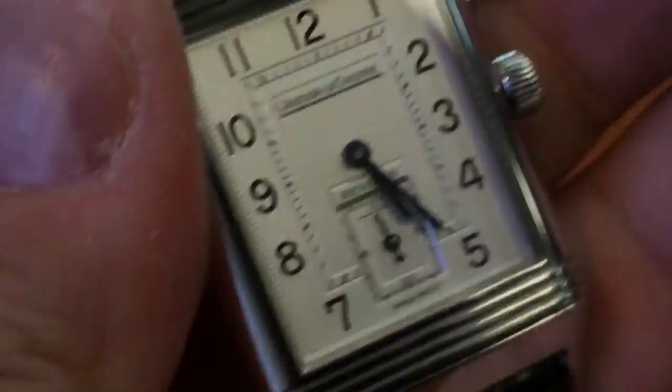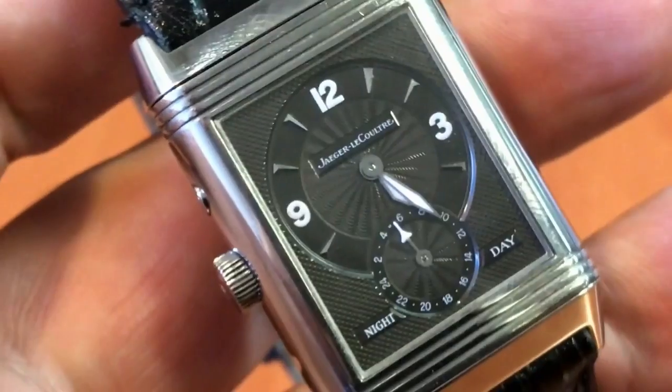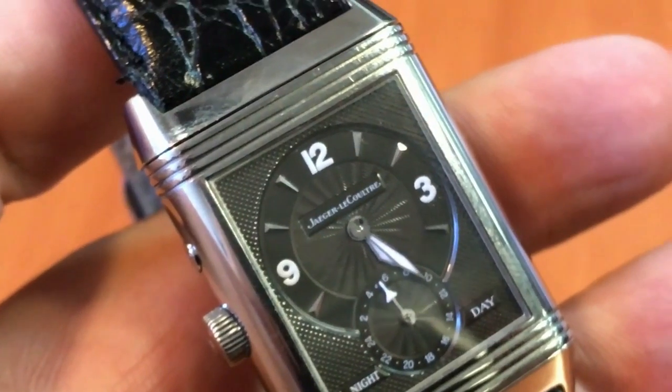So this is a duo. Yes. If you flick it, I'll just get you to flip that there. Which side do you like better? I actually prefer the black. It is sexy and elegant, I will say that much. How much, Dave? You're selling it at cost. You're selling it at 6,500.